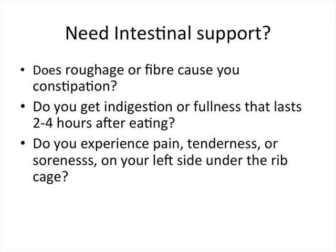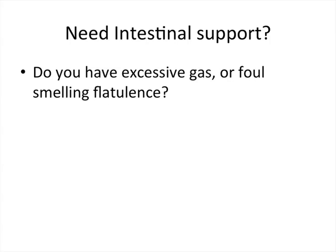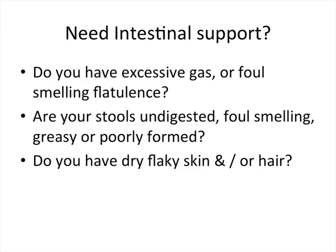Do you experience pain, tenderness or soreness on your left side under the rib cage? Do you get bloated and uncomfortable after eating certain foods? Do you have excess gas or foul smelling flatulence? Are your stools undigested, foul smelling, greasy or poorly formed? Do you have dry, flaky skin and or hair?